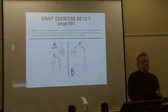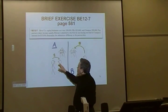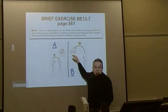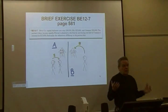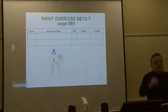But one of the things I need you to see from the picture is who gets the cash. The old partner got the cash, the partnership didn't. That's the big contrast that we're drawing here. You're capable of helping me make this entry. Let's do it.